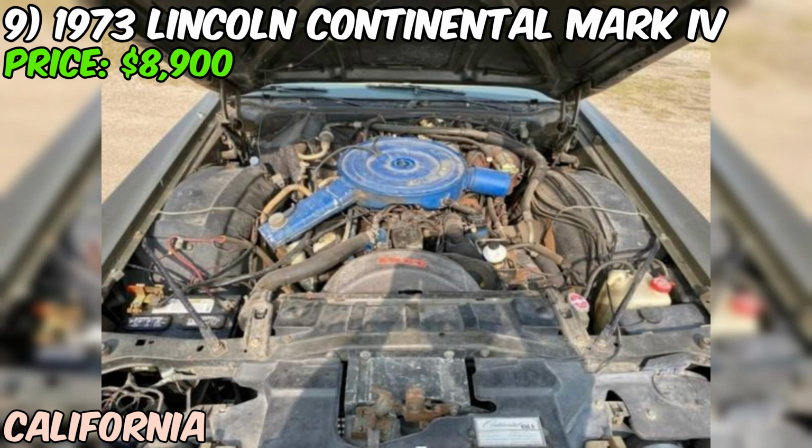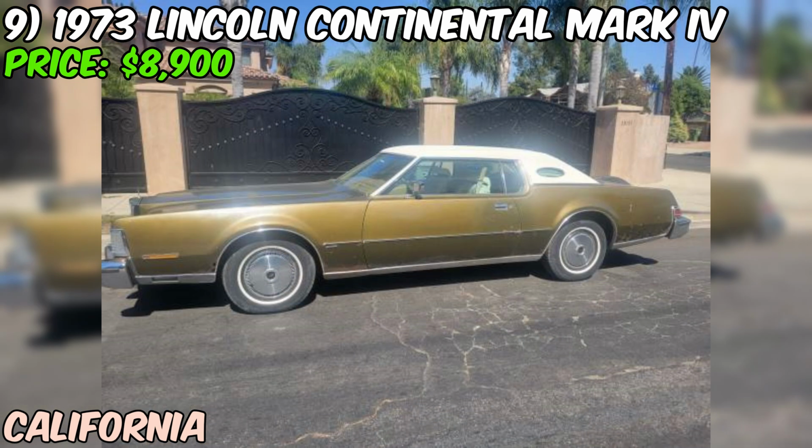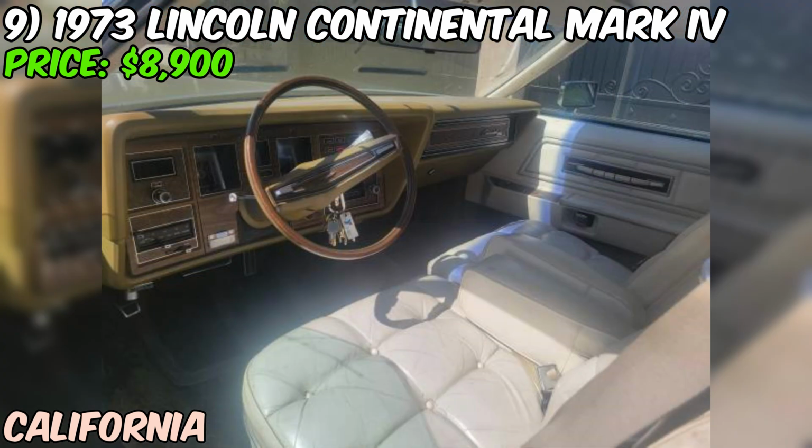Of course, as with any classic car, there may be some minor issues that need to be addressed. But the seller has been upfront about the cosmetic issues, and they seem to be relatively minor. With a little bit of TLC, this Mark IV could be an absolute showstopper.